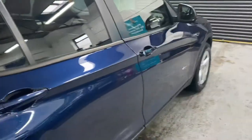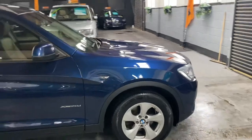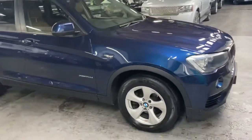And I've taken 30 plus pictures of the car to go along with this video, so hopefully those two together will give you a good overall idea of the condition of the car.